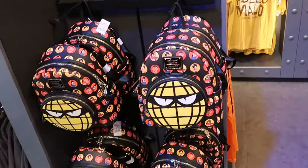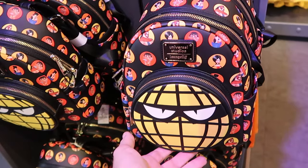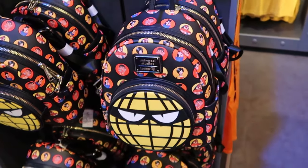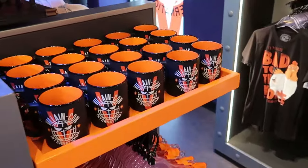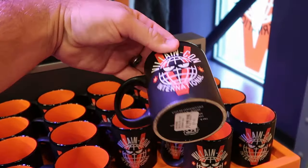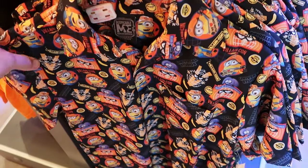But how about the Universal Studios Loungefly on the front here, again with the Villain Con? These are $56.99, marked down from $82. This is crazy, though. It seems like all of the merchandise is on clearance here. Here's the Villain Con International coffee mug. That one is $15. Even a really fancy button-down shirt.